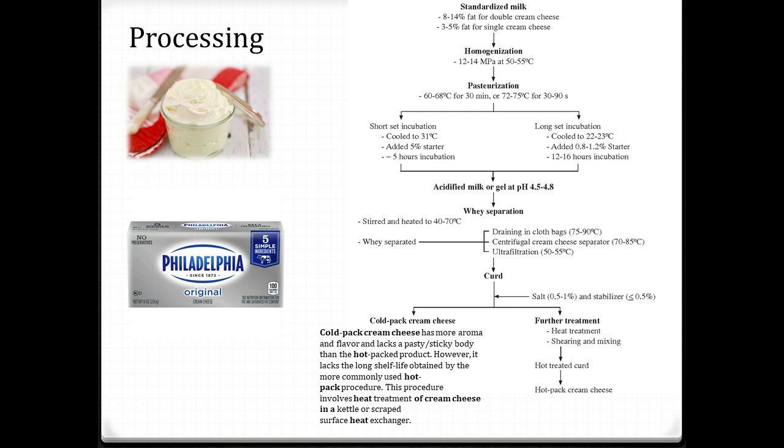As we all know, first in industry they standardize the milk, and everybody knows what standardization is. It is just the adjustment, raising or lowering of the fat content and the solid non-fat content. After that, they do the homogenization.